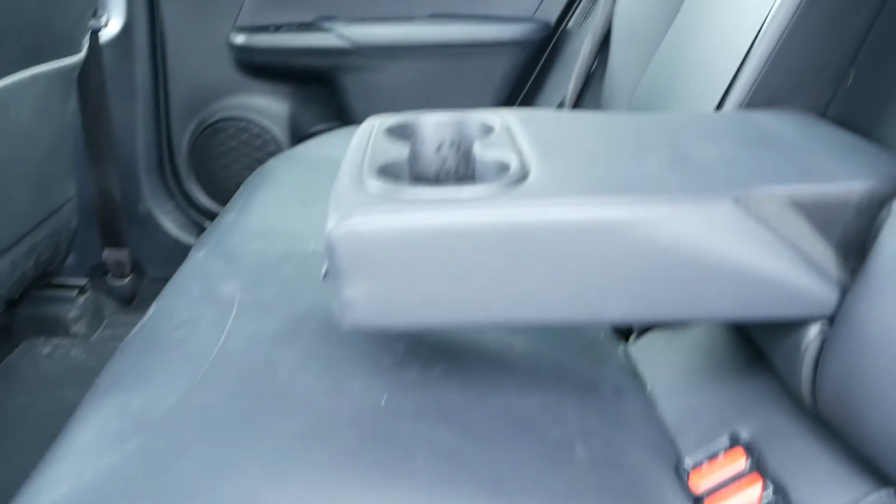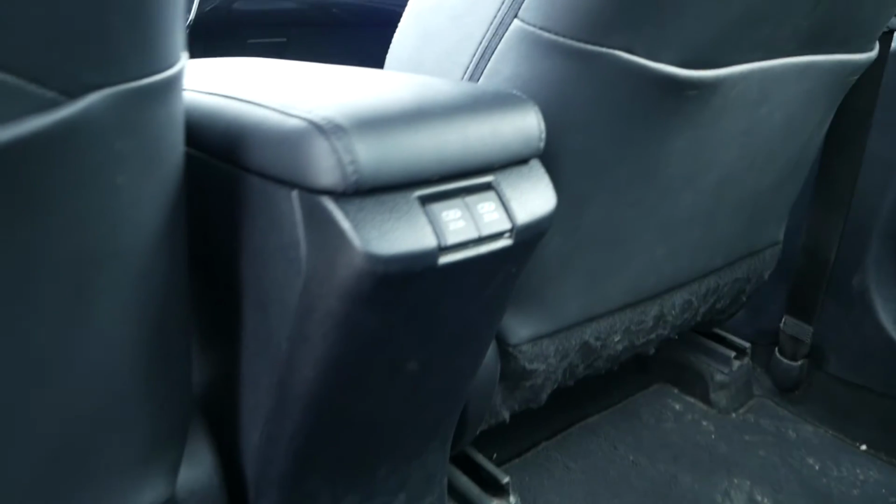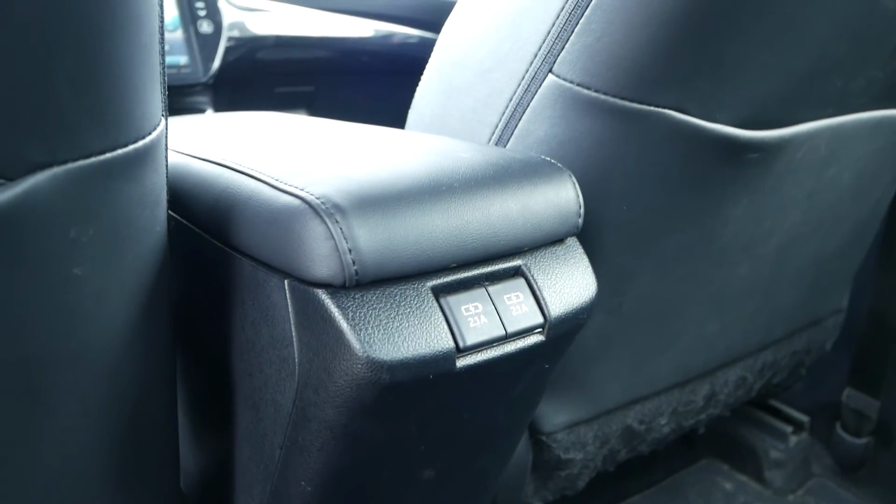Moving to the back of the interior, you have in the back of the driver's seat a zippered pocket along with a regular seat pocket. You also have the nice soft leather seats with a foldable cup holder in the middle. These seats are 60-40 split folding with the control here. And in the center you also have 2 USB ports.